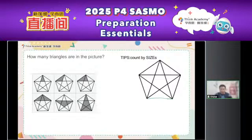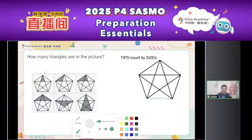Exactly, there will be 1, 2, 3, 4, 5, 6. 6 different sizes of triangles. Check which one you lose. I'm pretty sure that for the first, second, third, you will say, oh, they are the same. However, someone may be curious, why, Teacher Charis, you put the fourth and the fifth one as two different triangles? Okay, that is an interesting question.